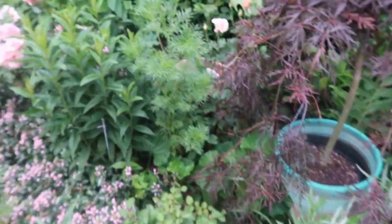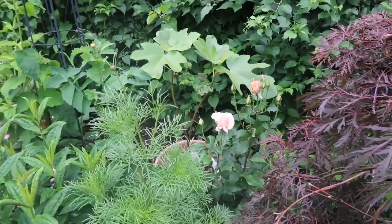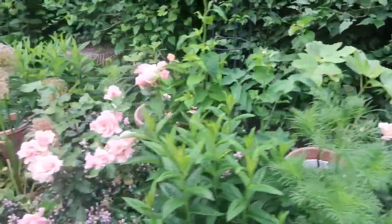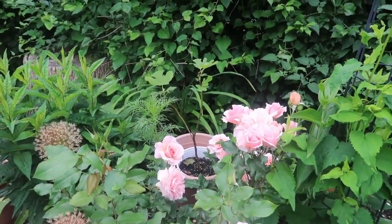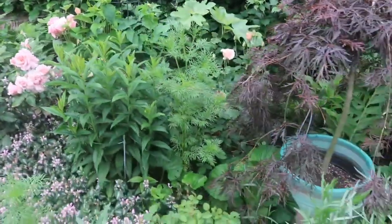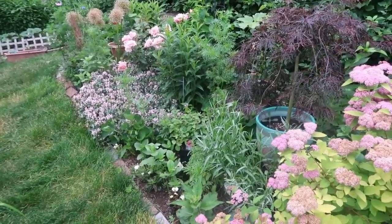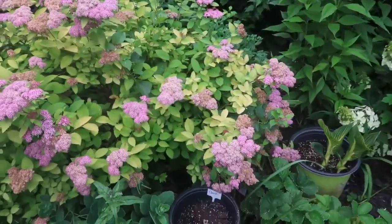My fig tree's doing really well. You know the fig trees that I started from last year in the house? Yep, they are loving it out here now. That's one. And here's the other one back there. Everything is just doing really well.